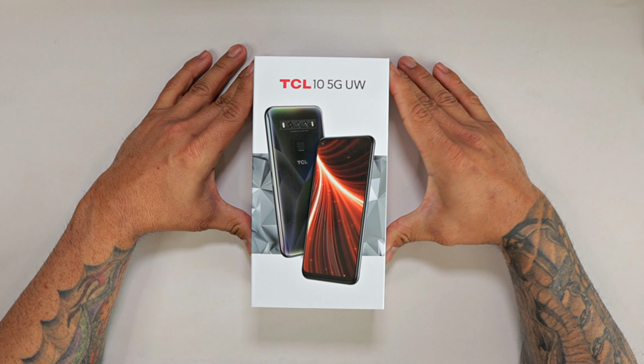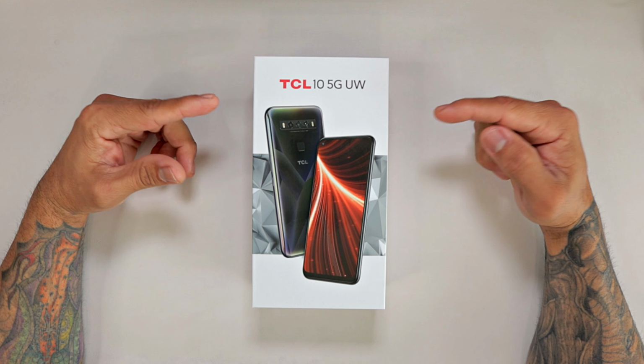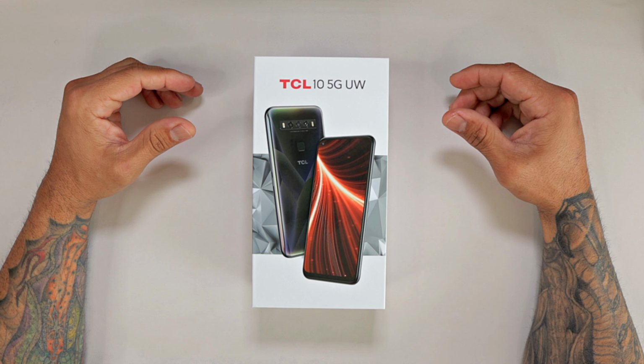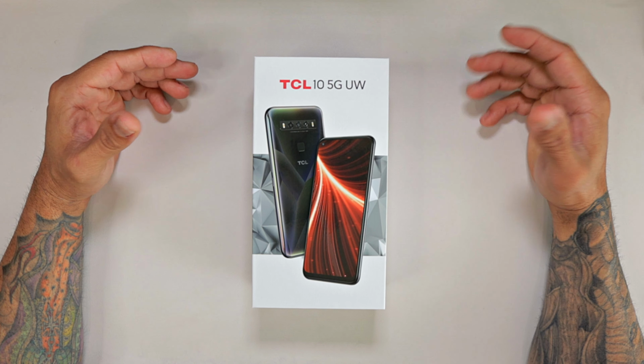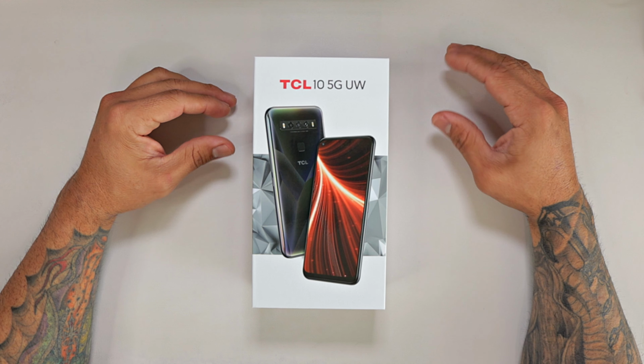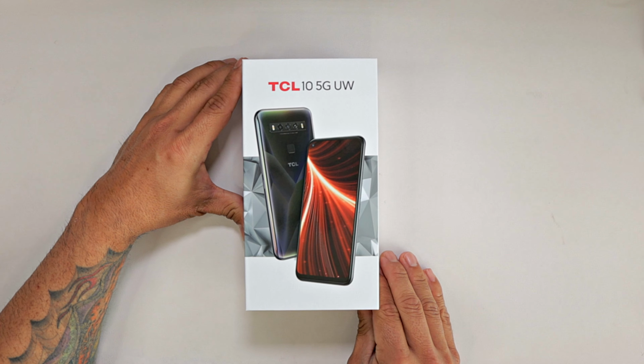Here is the TCL 5G ultra wideband. I did see this at CES last year. There wasn't too much information about it, but they did showcase it. We weren't able to touch it. I don't think they allowed us to view this one. The other ones they did. But let me give you a quick spec rundown real quick of this phone.